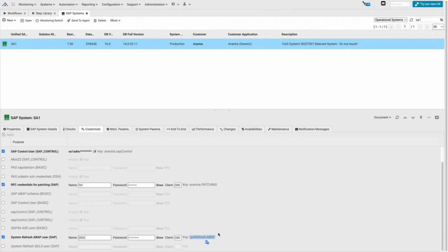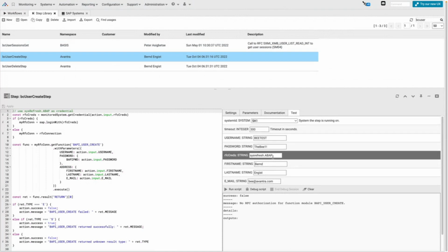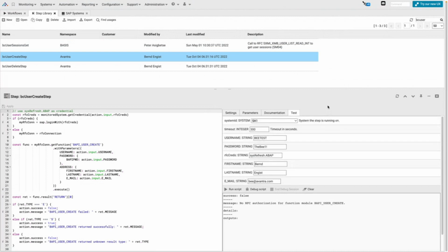Everything fails all the time, right? That's why you need a debugger to follow up with issues like this. So let me go back to the step and try this once again, but now I'm using the right credentials. A user, DDIC, has, of course, the permissions to create new users. And let us debug this once again.